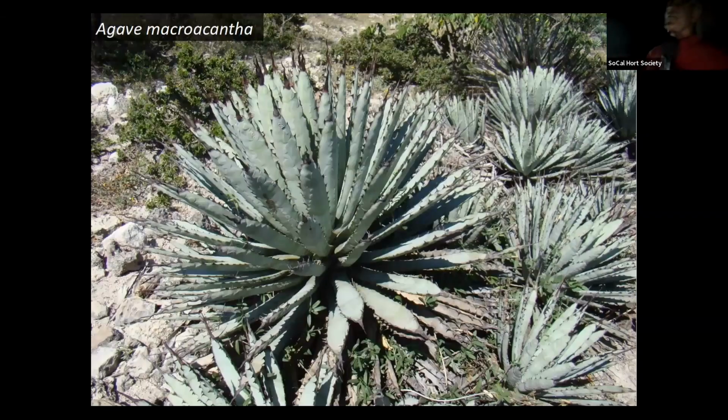This one you do see. This is one of the beautiful blue miniatures, Agave macroacanthin. If you look at the tip of the leaf, you'll see that little gimlet tip. And if you're stuck and you got a bottle of wine and no corkscrew, this will open it up.